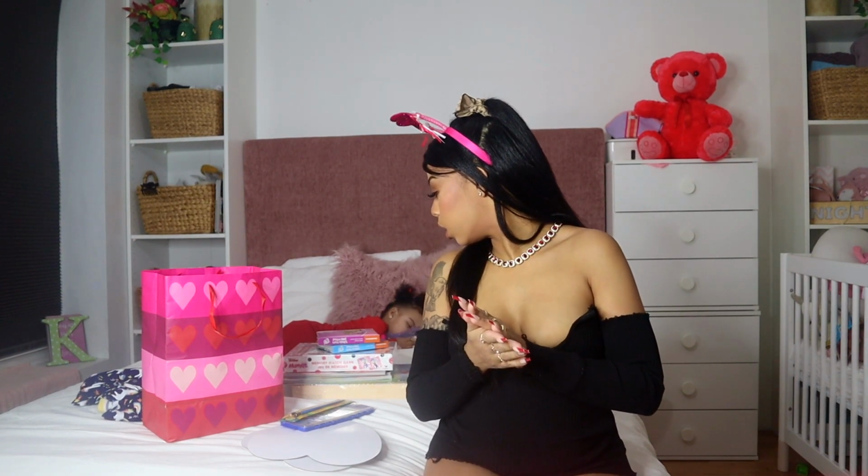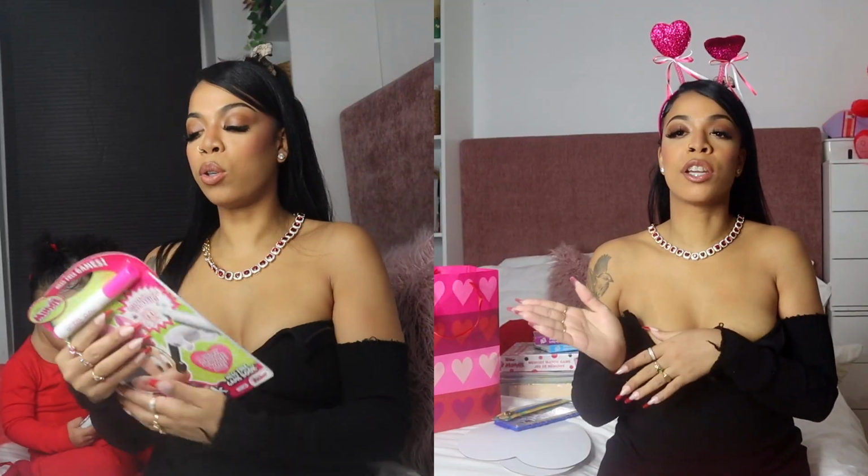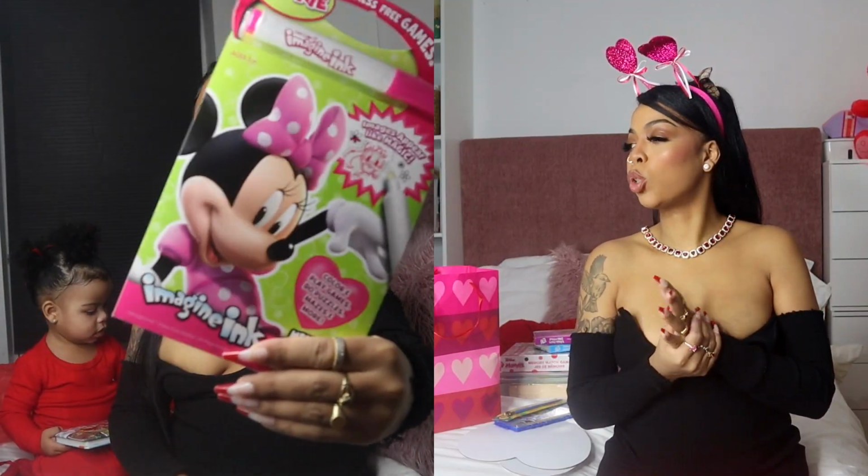Wait, no, there's one more thing. There's something else that is like a Minnie Mouse thing. Oh my gosh, that's so annoying. I literally can't find this coloring. It's like an ink-free coloring pad that she got, and the theme is Minnie Mouse. I'll try to add a video clip right here so you can see what I'm talking about. I know as soon as I'm done finishing this little video, I'm gonna see it and be like, bro. But yeah, that's basically about it.